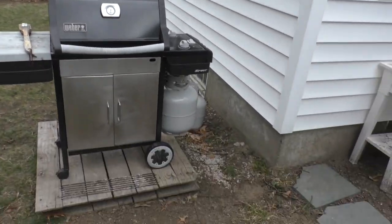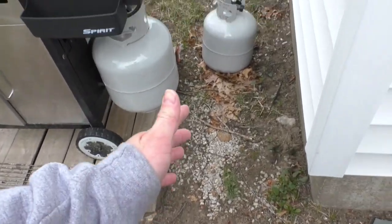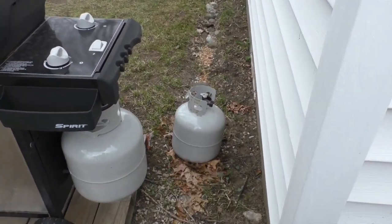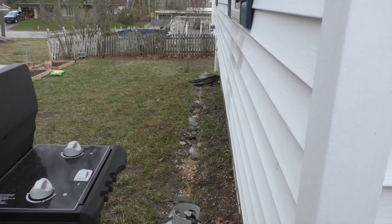But I do need to do that because what's happening is this whole section here is being eroded, and you can see where they put stone here before. Is it working? Is it not? Well, you be the judge.